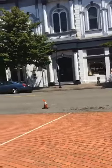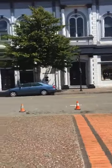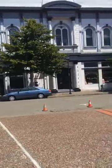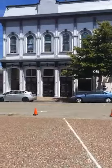So this is a fun building. This is called the Odd Fellows building. I've heard it referred to by a different name, but I can't remember the name off the top of my head right now. But this was built to house stores down here on the first floor, and then have Odd Fellows meetings up here on that second floor.